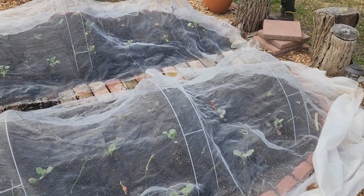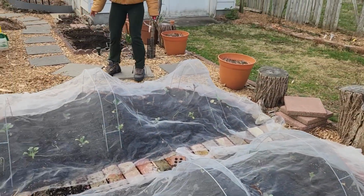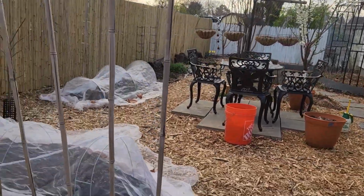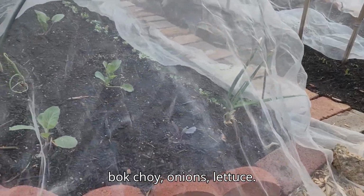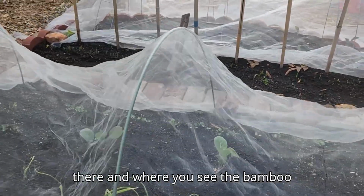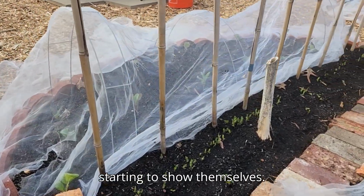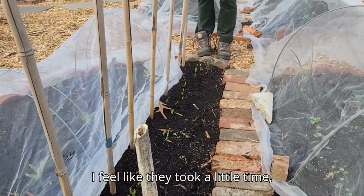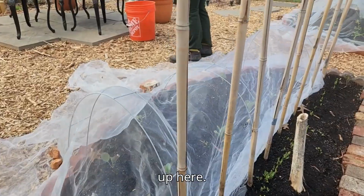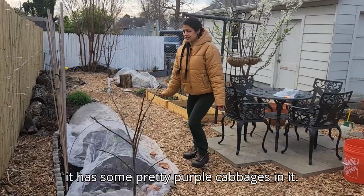Yeah. Yep. Different stuff. Overall, similar. Greens, bok choy, onions, lettuce. We have some radishes coming up over there. And where you see the bamboo, we have snap peas, which are now finally starting to show themselves. Felt like they took a little time, which is fine, but it's nice to see them up here. This one's the first bed we planted, so it has some pretty purple cabbages in it.